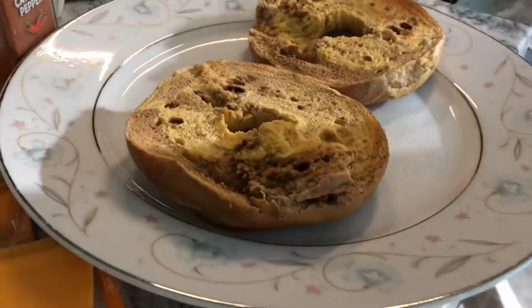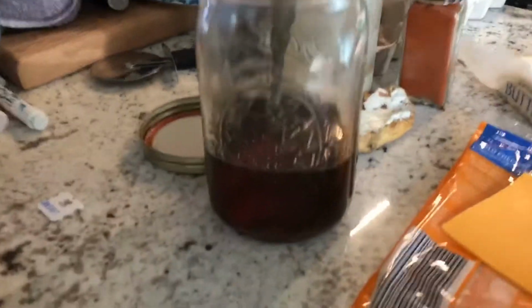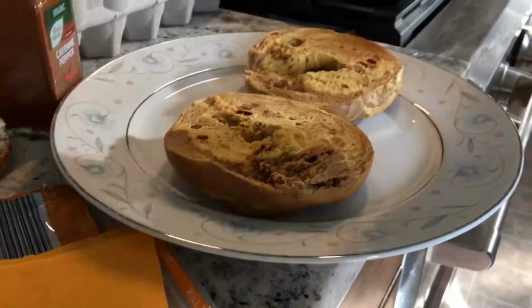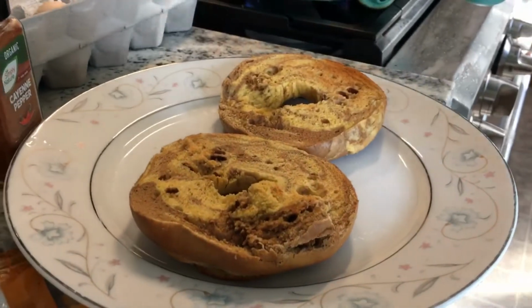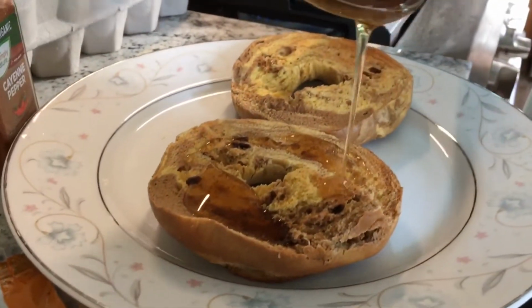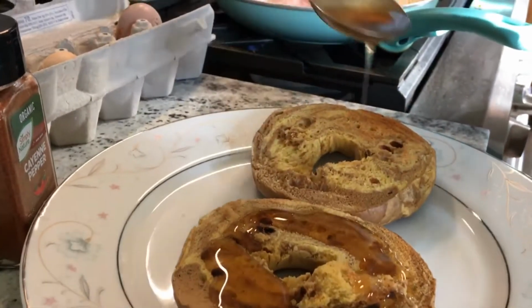We have a toasted bagel. This is real maple syrup. We made this stuff this spring. We're running low on it. We'll put maple syrup on top of it, and then our ham will sit on top of that. Maple syrup.